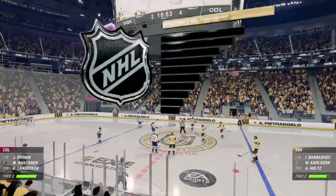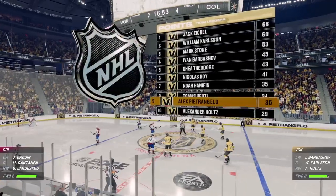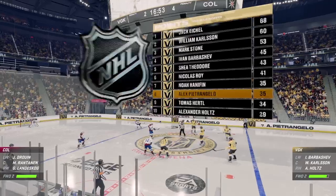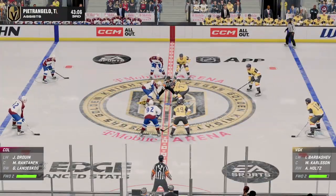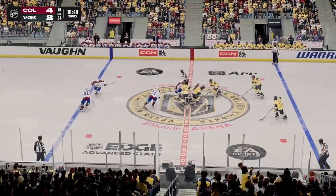The Golden Knights haven't had a lot of things go their way tonight, but they finally got a positive here in the third. They're going to have to outnumber their opponent if they want to claw back from this two-goal deficit. They're running out of runway. They got to find a way to get some chances.